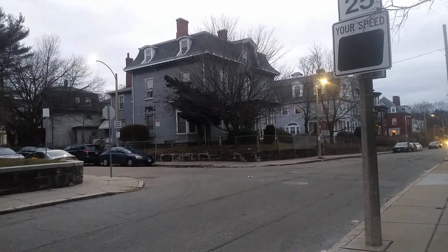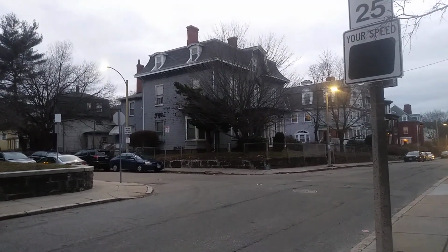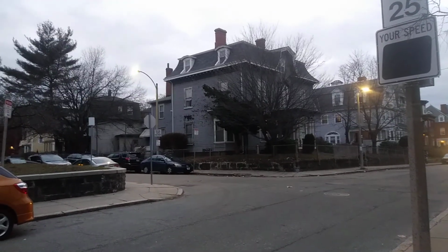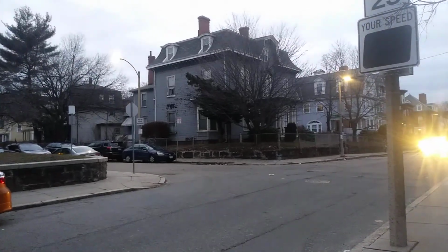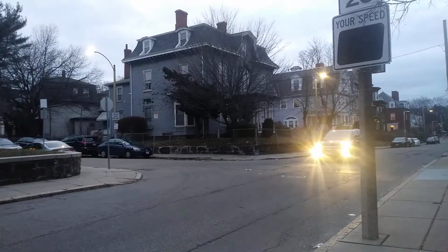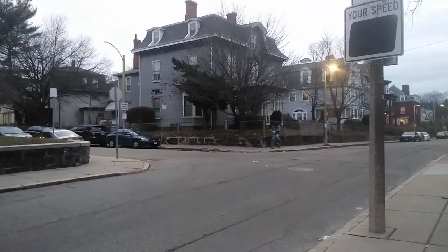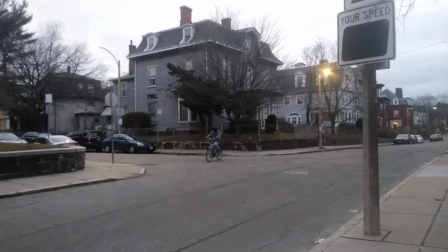What I'll do is sometime later on this afternoon, I will call and try to do a follow-up on the stop sign here and see what's the process and see how far they're coming along with it. I know it's been a few months, maybe longer, that they've been asking for it.